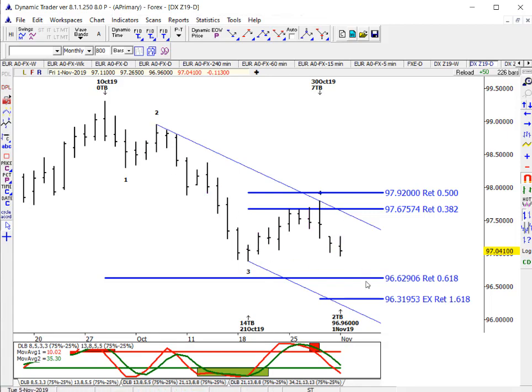Because this is a 5-wave decline in Elliott wave terms, it gives us a strong indication that the higher time frame trend is bearish. Any rally that we get would be a correction within a much higher time frame bear trend. So we'll have lots of opportunities to participate in a bear trend in the dollar and a bull trend in the euro in the weeks and months ahead.